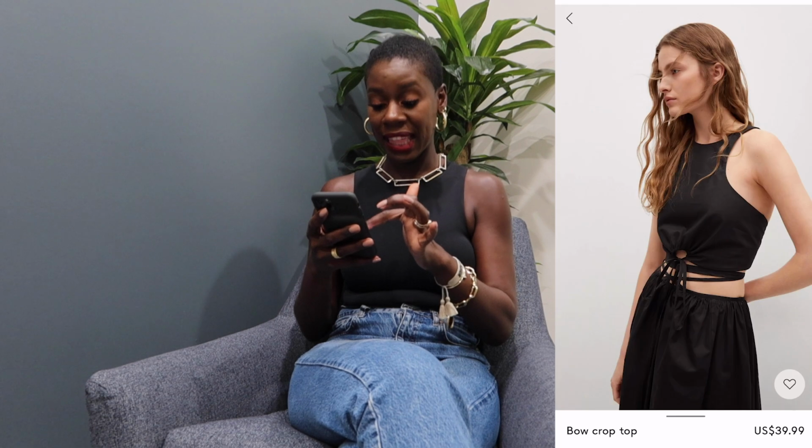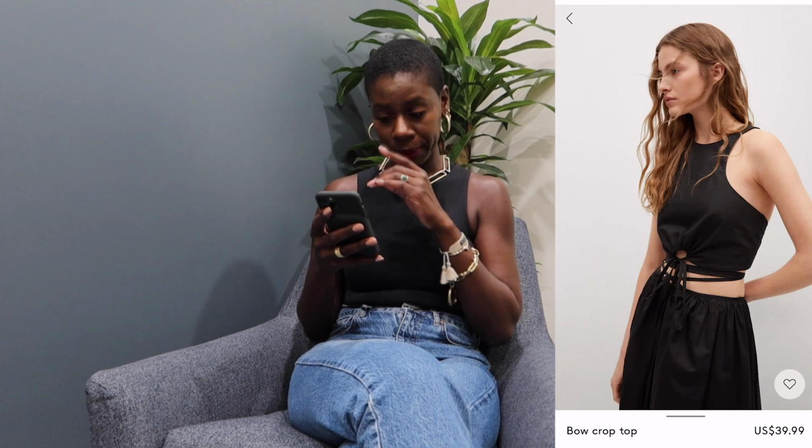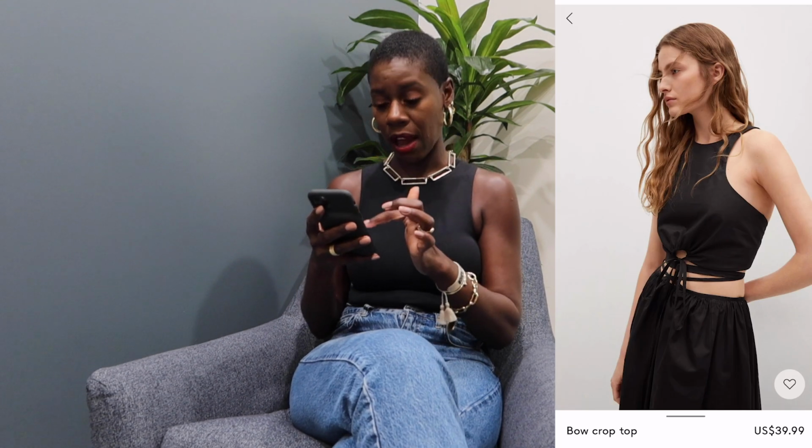So although this video is about affordability, keep in mind that we can mix things up in our wardrobes. And if we go up just one level, we can find pieces that are really going to last a little bit longer. And I think this bow crop top is it.